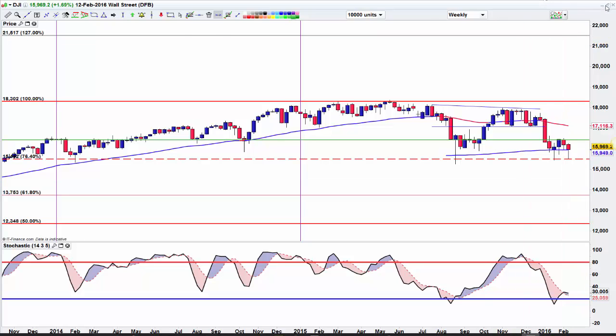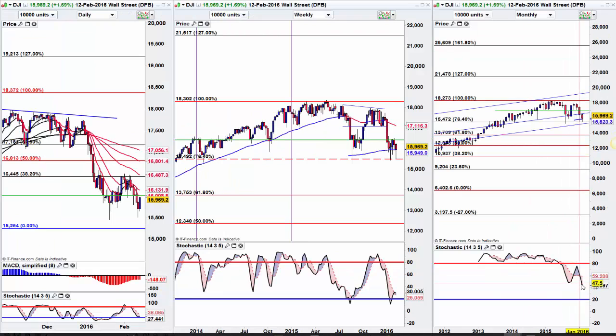Okay, if we look at the indicators, they are midway on the monthly, low on the daily, and close to the lows on the weekly. Okay, so I think we are due a bounce.